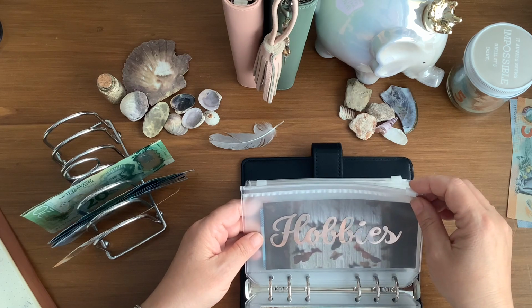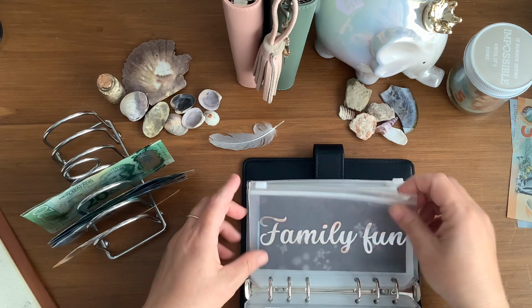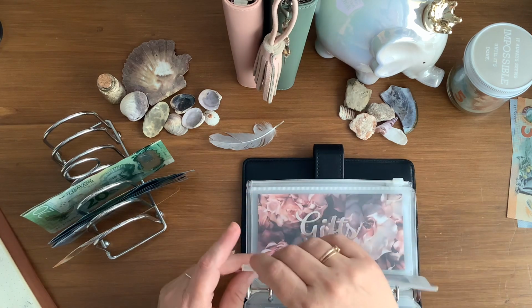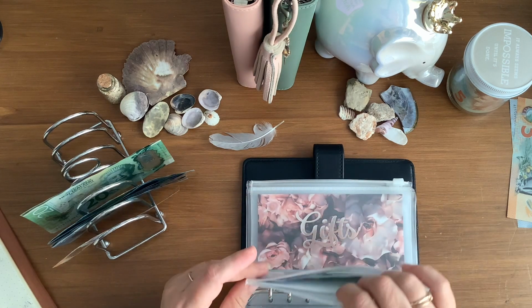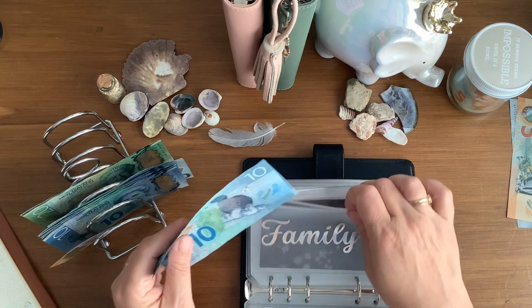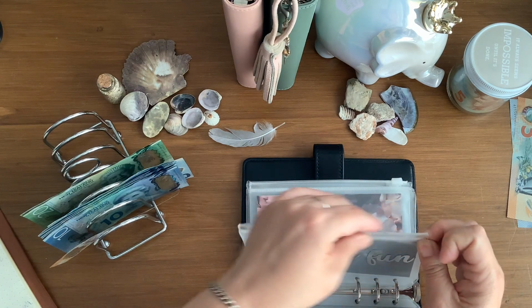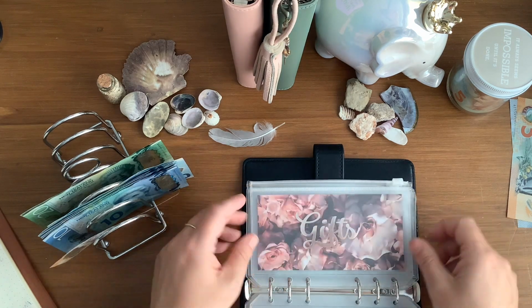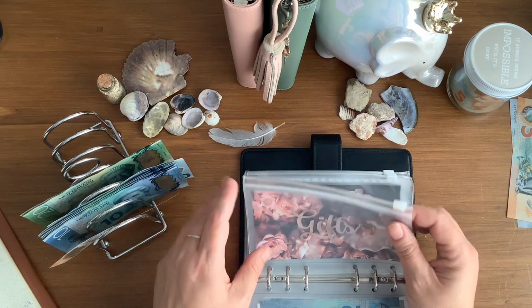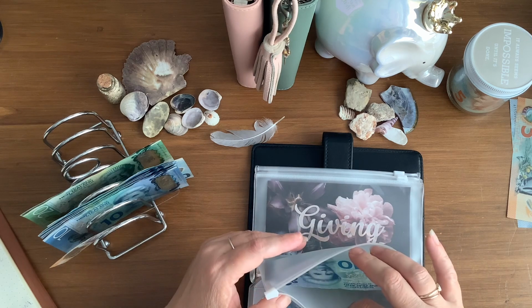Hobbies is getting skipped. Sad, but it's got $10. Family fun, we give 10 to. So this is just building up for the next school holidays. It's good to have a little bit of extra tin in the bin, as it were, to be able to go places, do activities. Gifts is going to get 5.